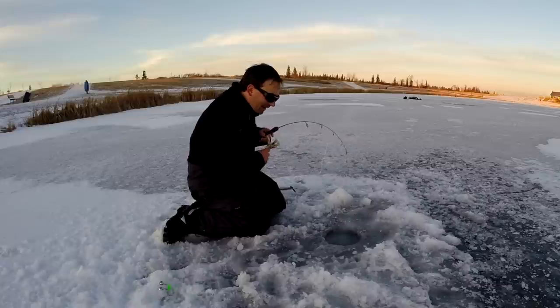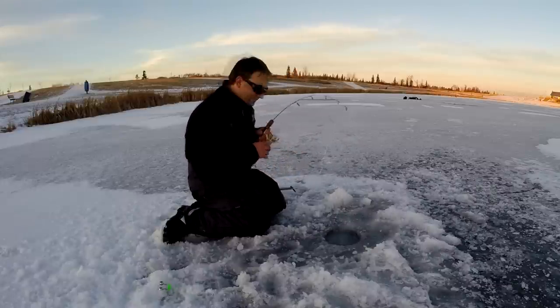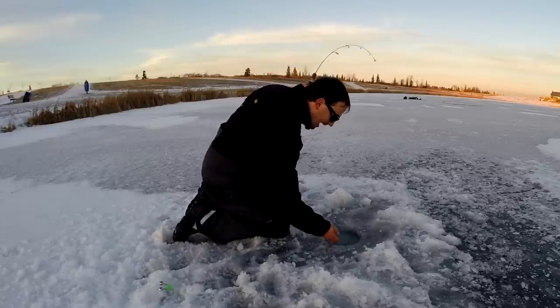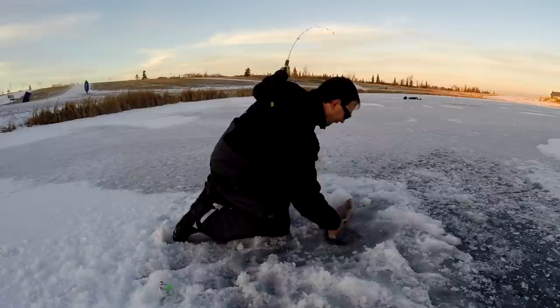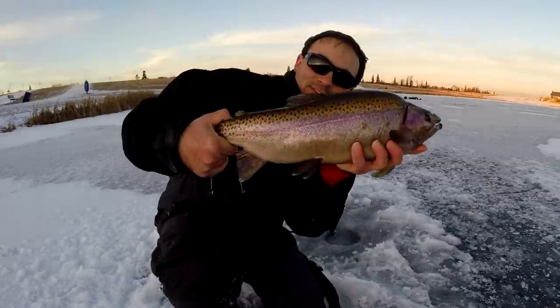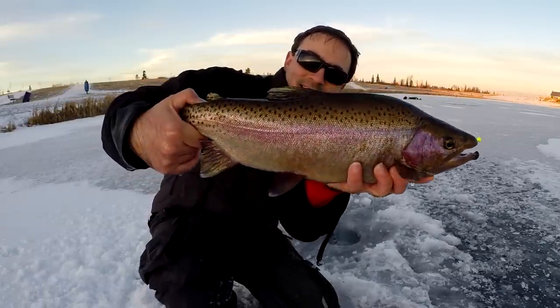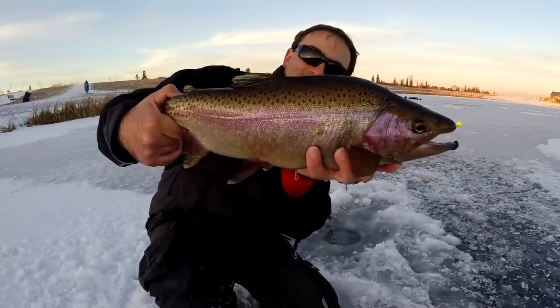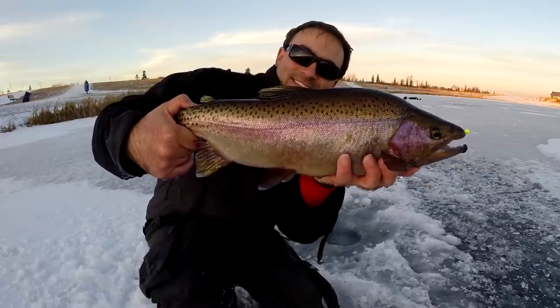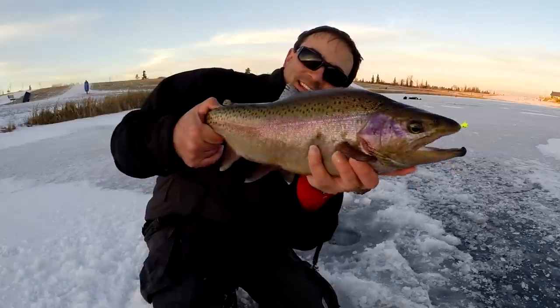Saw him there, I just saw him. Oh man, yeah. Oh yeah, it's a big kiped male brook trout. Yes, look at that on that Acme Tackle green one. What a beautiful fish. Look at that kipe. Look at those colors. That is so nice. Oh, don't you just love that?